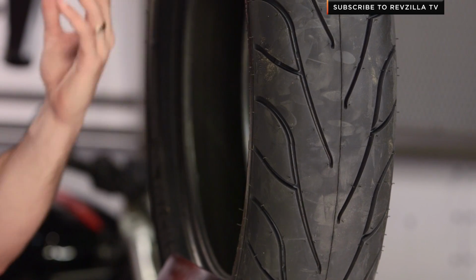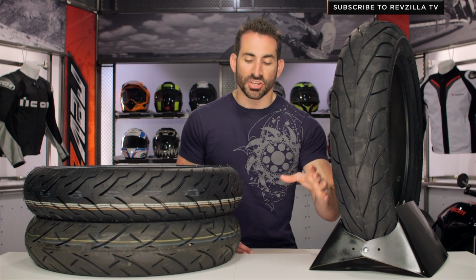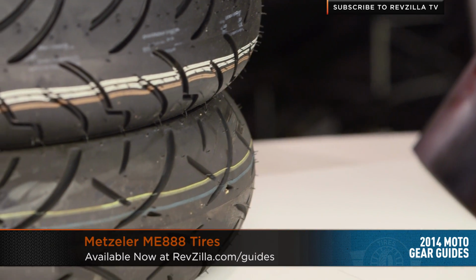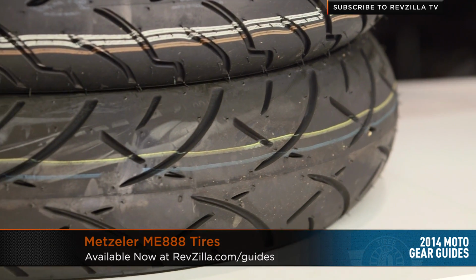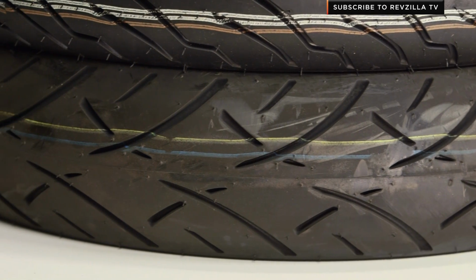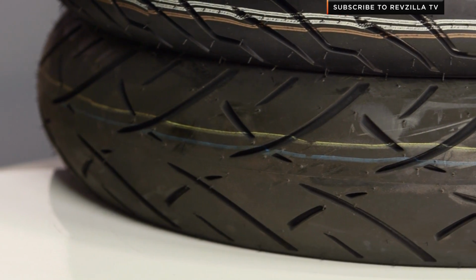Now, if you want to make a little bit less of an investment than the Commander 2, you could move into the Metzeler ME 888 Ultra Marathon, the successor to the 880. Again, great longevity, but not as good as the Michelin Commander 2, and it doesn't have some of the silica charge compounds that give it the better wet grip on the Commander, but a rock-solid option that's going to save you some coin and be a nice upgrade on the V-twin cruiser side of things.